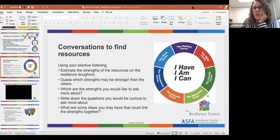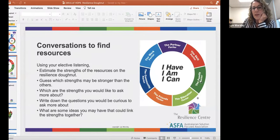So I'd like you to just label it partner, skill, family, education, friends, community, and work. The partner factor is about having a partner that's connected, but not necessarily controlling or overwhelming or managing everything for them. It's more like that lovely 50-50 mix of warmth, but at the same time a challenging person who actually helps you to grow. The skill is having something that you do that you go, yes, I can do that, and you feel a sense of achievement in that.